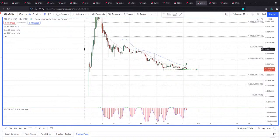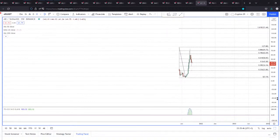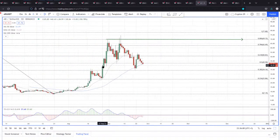Okay, let's look at AR. Now we do look at this one, as you can see, because I've got scribbles on it in the group. Now, this did one of those reversals at an 886 fib level. And when you do that with these harmonic patterns or the fib patterns, this is a bat pattern, they retrace really hard. And your first target is this 50% level, which is where we stopped initially here on the weekly.